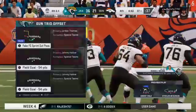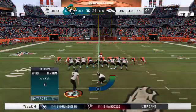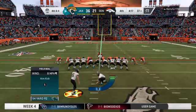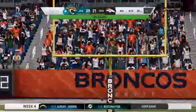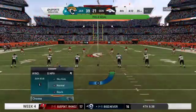Now it's 4th. How about a tip of the cap to the defense? They're working against a very mobile quarterback, but all day long they've kept him under wraps. And on that play, they held him to a short gain. And this is right down the middle as he puts it through. And that will make this now an 18-point ball game.